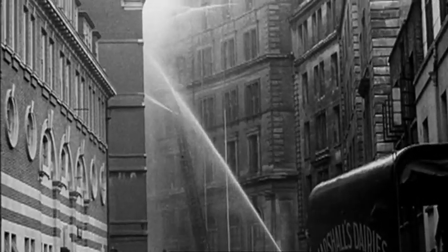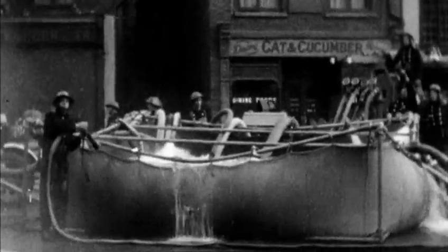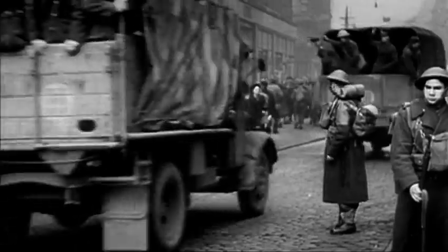Obviously, once you'd had one really bad bombing, you imagined that the bombers would come back. And there was tremendous anxiety and fear. And there was also anger. I think people felt very defenceless after that first night because they seemed to be at the mercy of the German bombers.